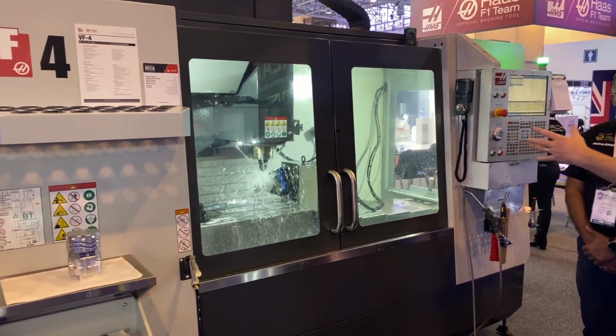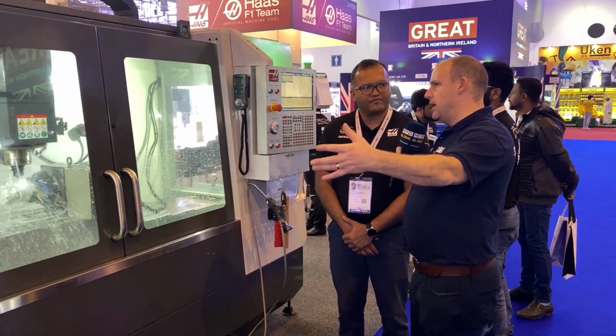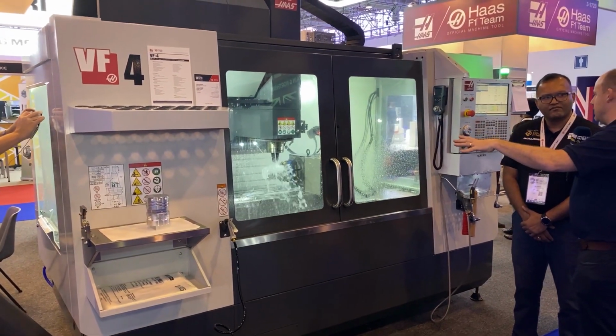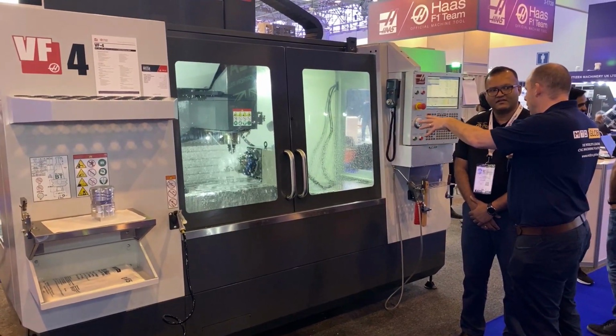And would you say that the VF4 is, I know we're going to go around the back and look at one of your Y-axis lathes in a minute, but is this a run-of-the-mill, steady workhorse, good selling machine because of its size and the options that you have?